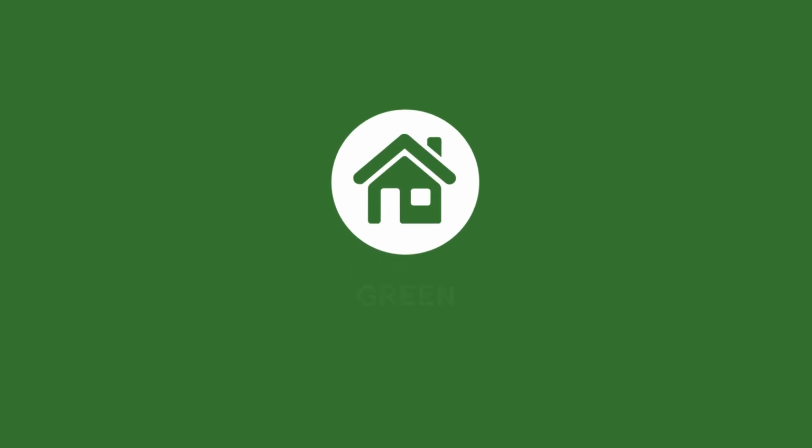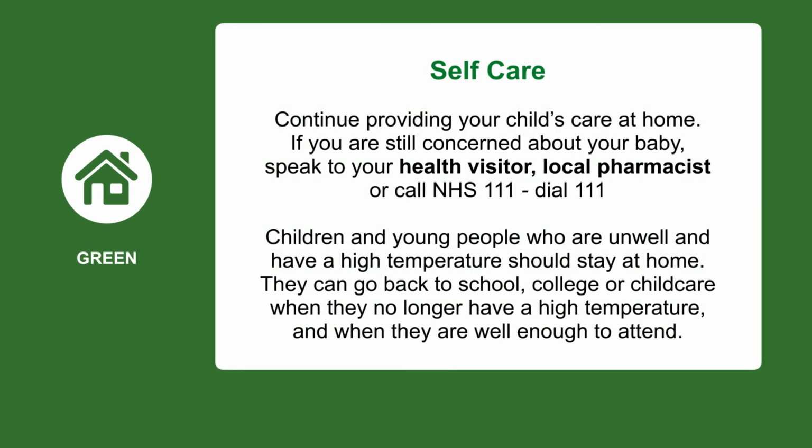If your child has none of the red or amber symptoms, then they fall into the green category, which means they probably don't need urgent or immediate help. However, you can contact your GP, pharmacist, health visitor or ring NHS 111 for advice if you're worried. If your child does develop any red or amber symptoms, follow the advice offered earlier in this film.